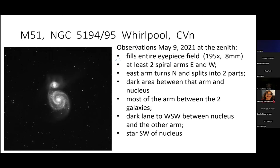I saw a dark area between that arm and the nucleus. I saw most of the arm between the two galaxies, the one that joins them. I also saw on the lower right, west-southwest between the nucleus and the other arm, a dark lane, and I noted a star to the southwest of the nucleus. Usually when you see a galaxy, it's just a fuzzy blob, but here there was structure, there were spiral arms. For me, this was one of my highlights of observing.